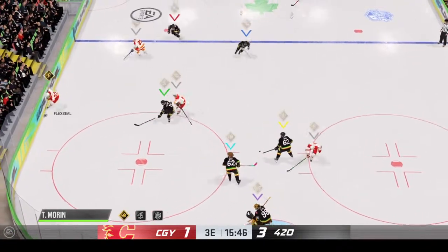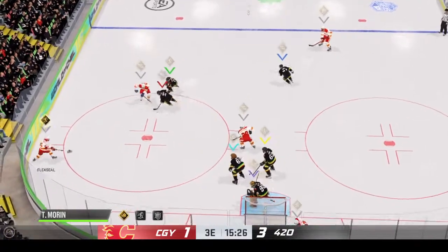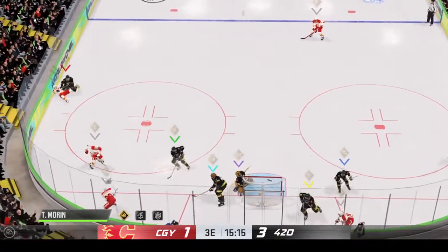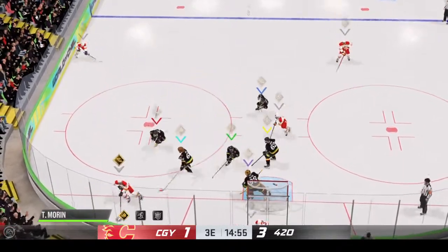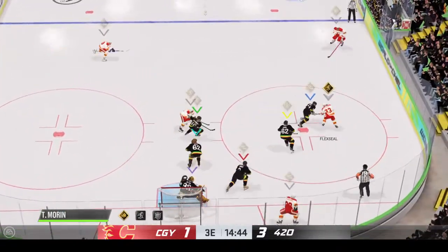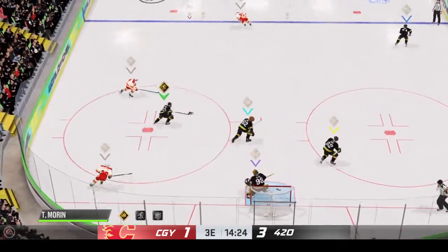Can't find his man. Scooped up along the wall by Johns. Oh, no! Luck as it goes off the outside of the post. Calgary's not able to close the gap. They have an excellent chance that hits the pipe, and it runs away.